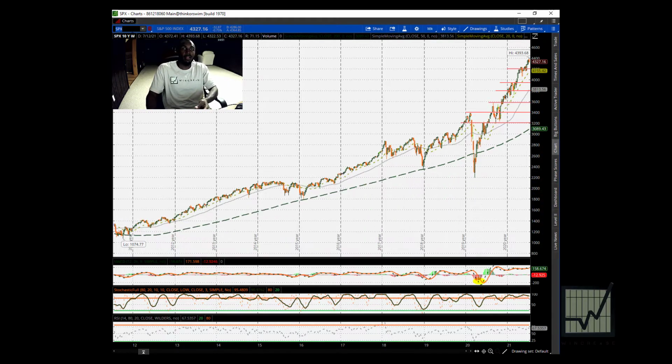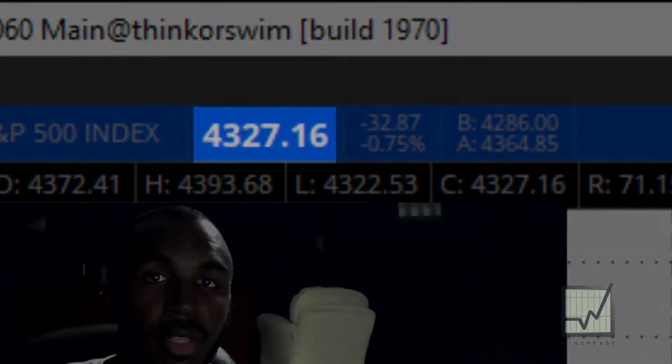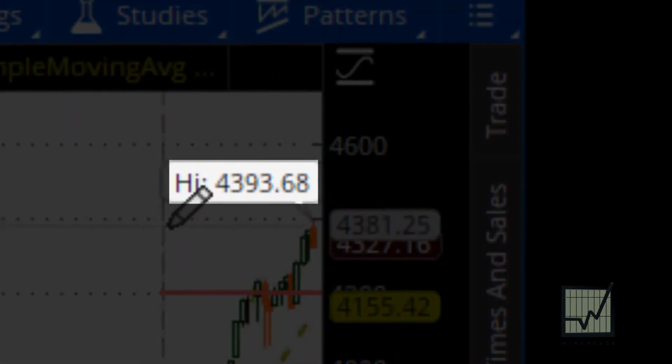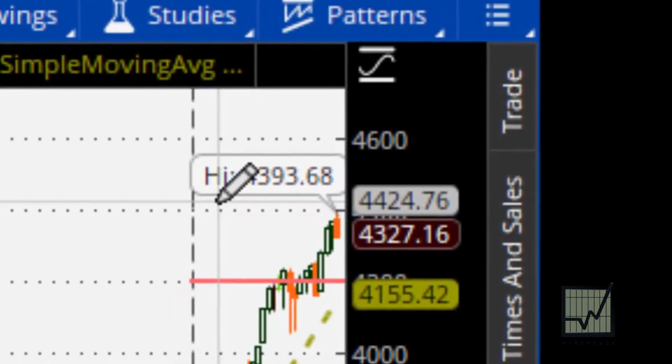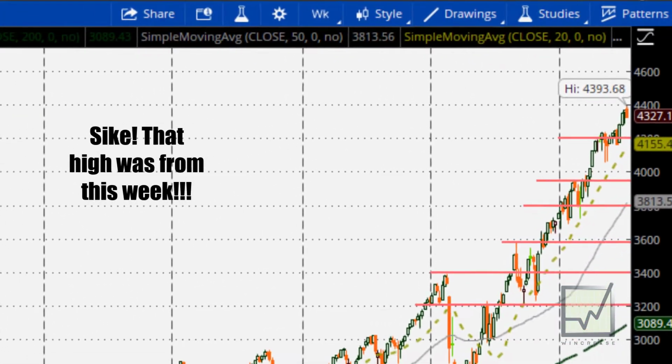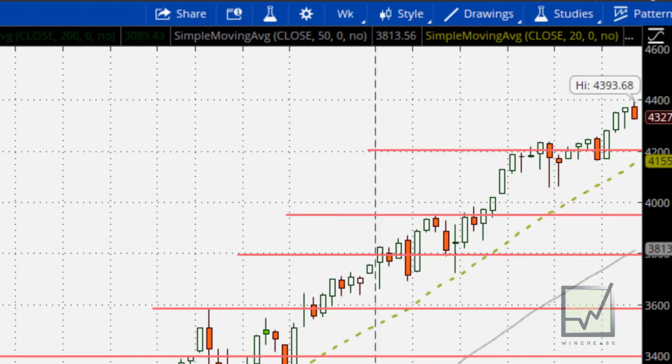S&P closed at 4,327.16. Record high is 4,393.68. We recently hit that, and I believe that was from last week. If we zoom in, let's see if we can get a better look at how this is breaking down.